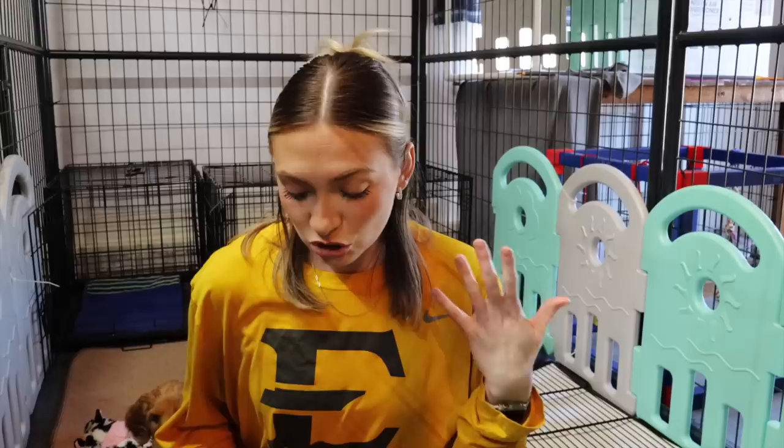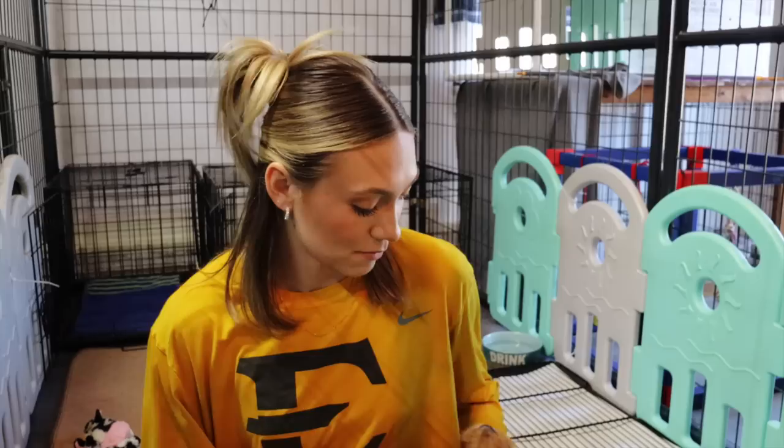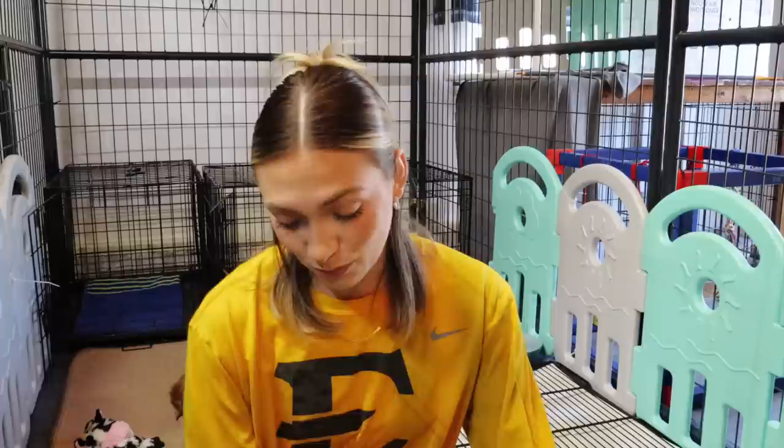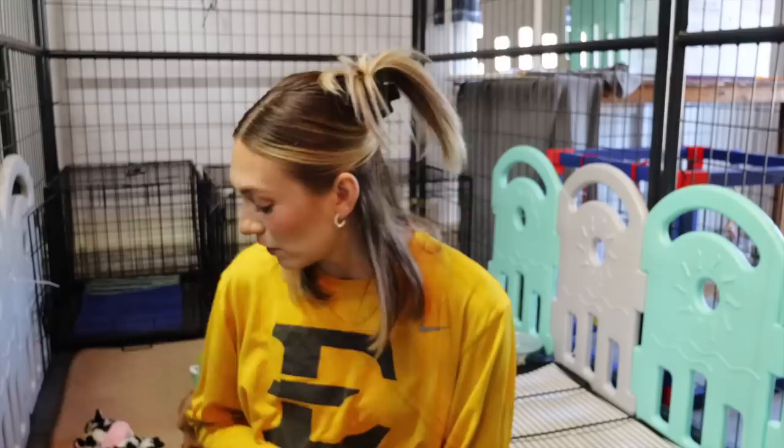They are fully weaned from mom. They are eating puppy food twice a day, breakfast and dinner. Being super fun and playful, as you can see. We're going to be starting crate training this week. Going really hardcore on that. We're just loving every second with these puppies. They have been great. They've been super fun, super sweet, super playful, and just absolutely adorable. Cinderella is going crazy. Cinderella, what are you doing, sissy?